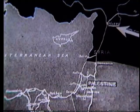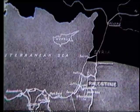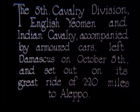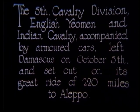This gives you an idea of the map. Now you see the arrow pointing where they're going up to Aleppo, and all that light area is where they're captured, and the dark area is what they have to take from Damascus up to Aleppo. So this is another triumphant scene, moving into Aleppo. And so the whole of the land that was promised to Abraham, Isaac and Jacob now comes under the control of the British Commonwealth.